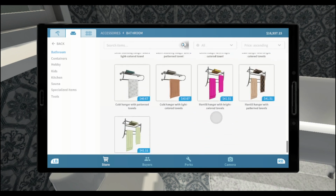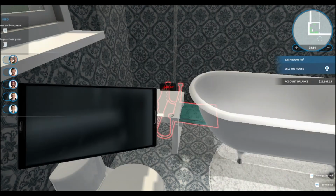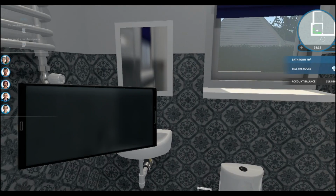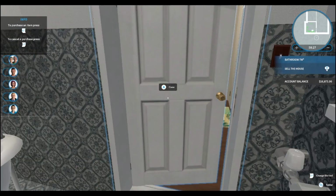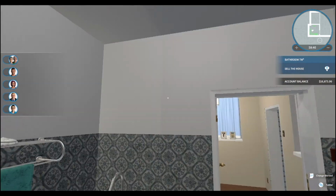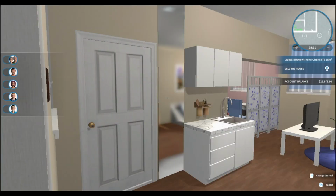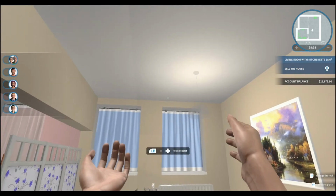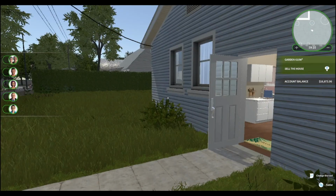And I love picking out towels. Not in real life, just in the game. And I have this little towel rack over here, and then of course we need a hand towel. I'm not going to buy them a soap dispenser, but they can at least dry their hands off. And that's when it all clicked. Wait a minute, I can put the fern in here. And this is about it. This is where I'm going to start wrapping things up.